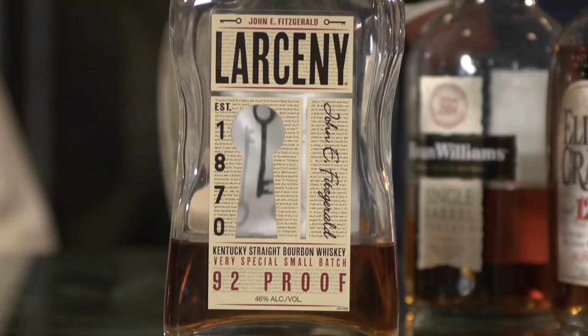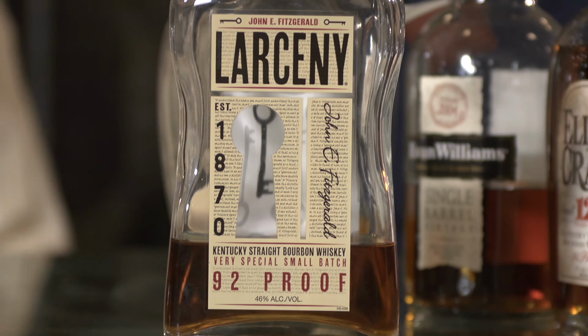The wheaters, I think, are good for people who are only starting on bourbon because it's not as spicy. It's a little bit more neutral. It's a little easier on the palate. Fair enough. And that is Larceny.